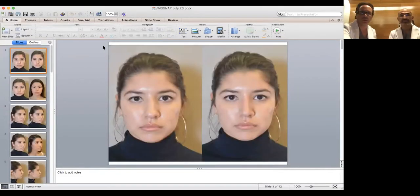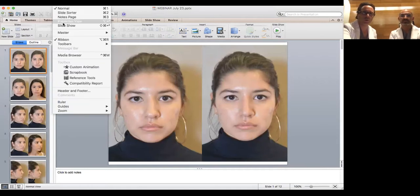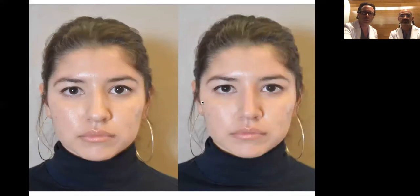But in the meantime, I'm going to share our screen, and we're going to talk for a minute about a couple of patients of ours that we've already operated on. We're going to show you first a primary rhinoplasty, and then a revision rhinoplasty, and talk for a little bit about what their concerns were, what we had done in terms of imaging, and then what their actual result was like. So you can see how closely the imaging can match, or should match, the end result.